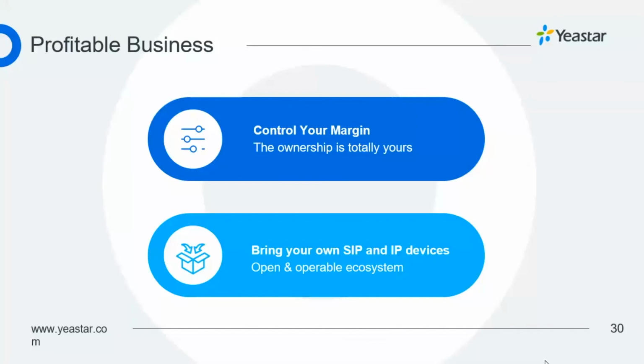I'll give you guys an example. First of all, the ownership is yours. You get the ownership of this platform, but you don't need to worry about the maintenance, troubleshooting, or deployment. You just get the ownership. And the next point is you can totally customize everything, whatever you prefer. You get your endpoints, your service, your third parties. Drop them together, and you're going to customize your own business model.